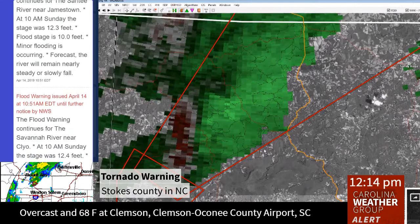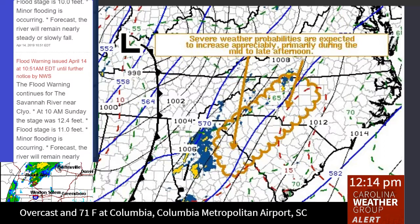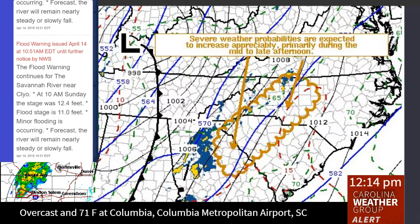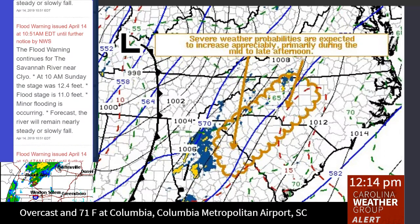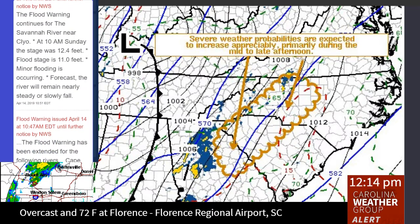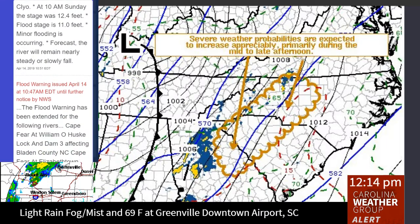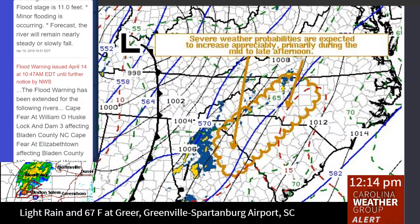I want to pop up this map. We talked about it a few minutes ago, the Storm Prediction Center in Norman, Oklahoma, which will be handling any watches that we get today, severe thunderstorm or tornado or otherwise, giving us a 60% chance that they'll be issuing some sort of watch here for the next little bit. And if they do, this is kind of their rough drawing of where we are going to be expecting the bullseye of severe weather as we head into the early afternoon now.